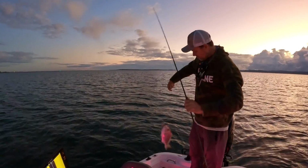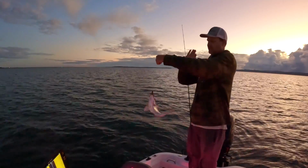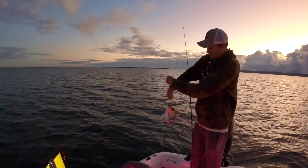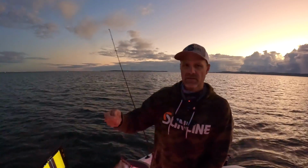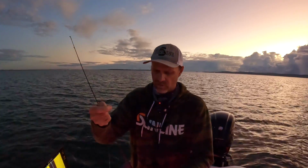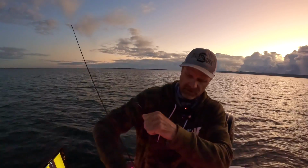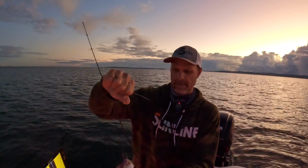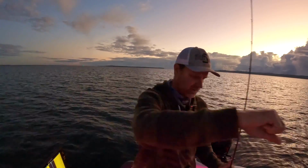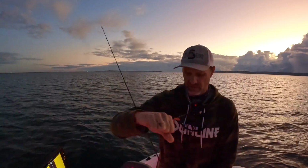All right, nice size fish for this bottom end of the bay anyway. Up around 40 centimeters. So I thought either squire or small jew, and I'm not saying there's no jewies in there, but we've got a squire first. He's done a bit of a poo, so I'll get rid of that poo.